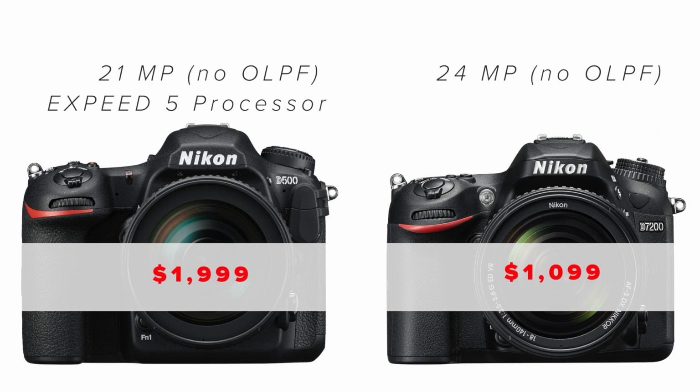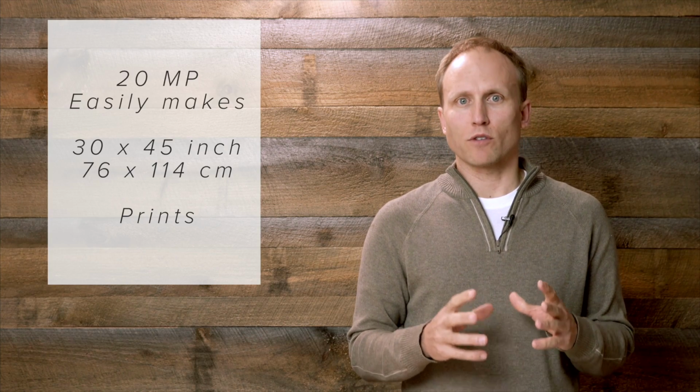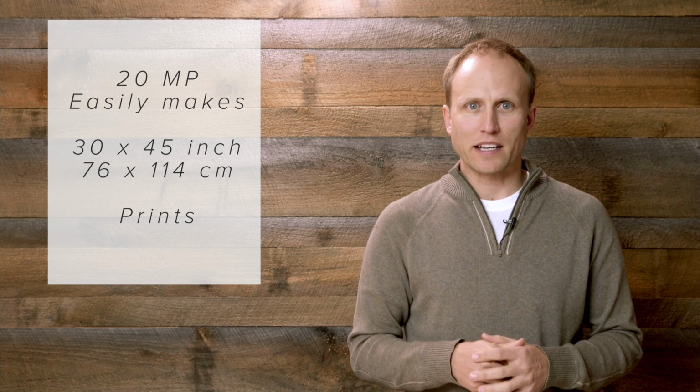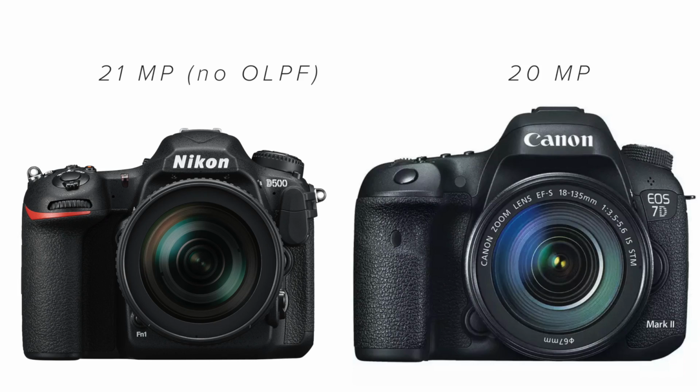Better low light performance, and this is the big one, being able to hit 10 frames a second with a deep buffer. Now, 20 megapixels is plenty for large prints while still being small enough to squeeze through that processor pipeline. And this is a smidge more than the 7D Mark II, which I'm sure Nikon is happy to talk about. So let's talk a little bit more about that low light performance.